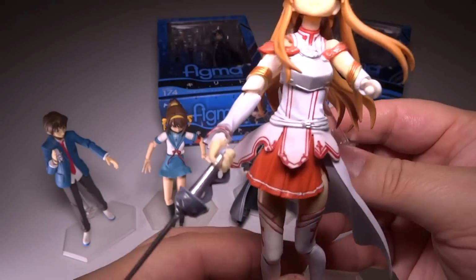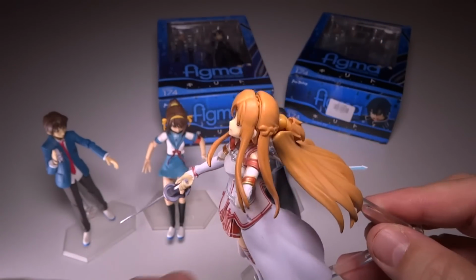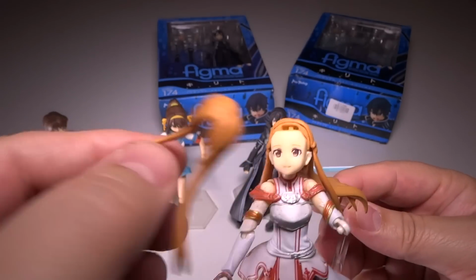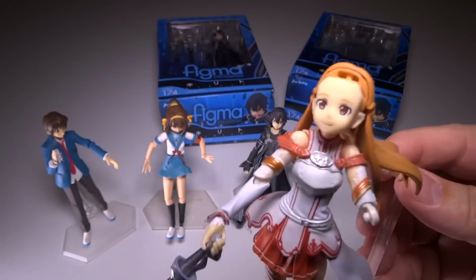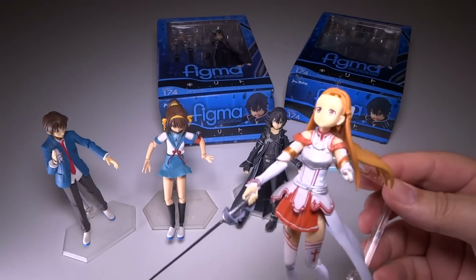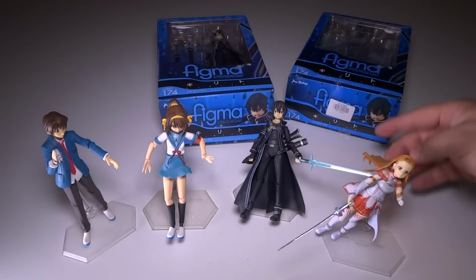So if you have a Figma which is constantly falling apart, girl's losing her hair, pieces of her dress, it probably is a fake. I apologize to any cancer victims, but you can kind of tell, like, they want to fall apart. So that's the bad thing about fake Figmas.